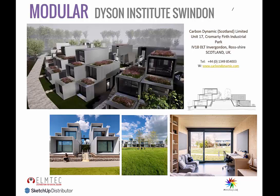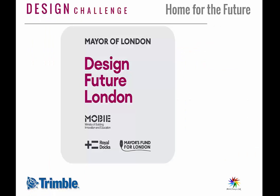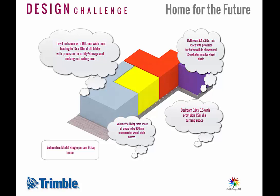So what happened was that Carbon Dynamic worked with the manufacturers. The architects for the Dyson Institute were Wilkinson Eyre. The scheme itself looked at creating these accommodation blocks on the new Dyson Institute campus in Swindon. So, very briefly, to overview. The first illustration we see is the volumetric unit for 60 square meters.